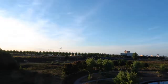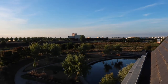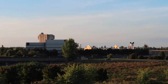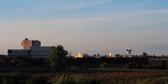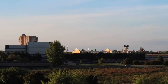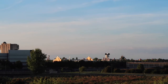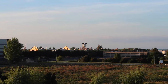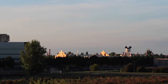And if we open it and just step out a little bit, you can see over there in the distance, that's Disneyland Paris. You can see Tower of Terror. You can see the top of Walt Disney World, Walt Disney Studio, that building. I think that's Hyperspace Mountain back then, but I'm not too sure. And you can see the tip of the castle over there.